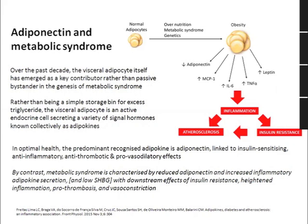So your inflammatory adipocyte is going to not only decrease adiponectin, but it's going to increase a lot of pro-inflammatory factors as well, which is then going to have an impact on insulin resistance. So it exacerbates that whole area.